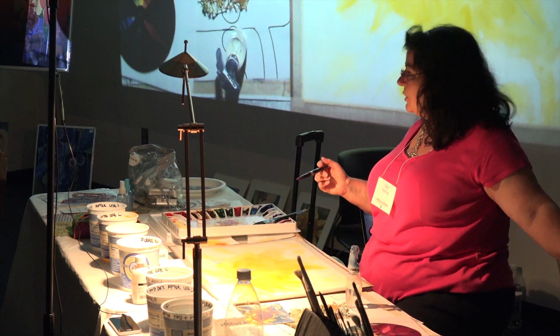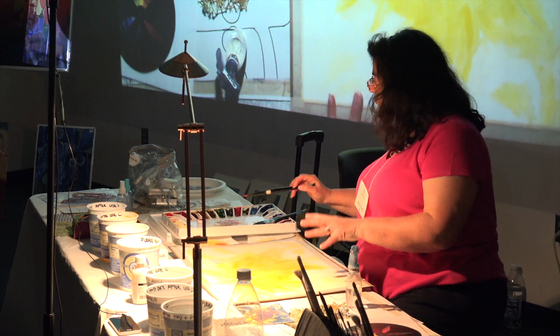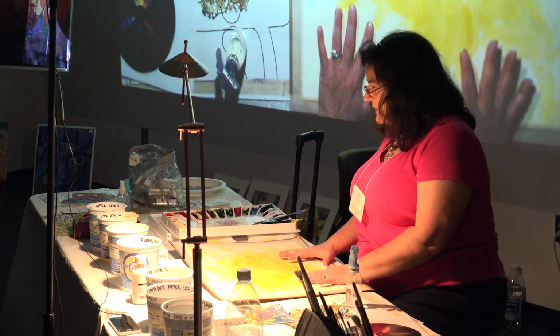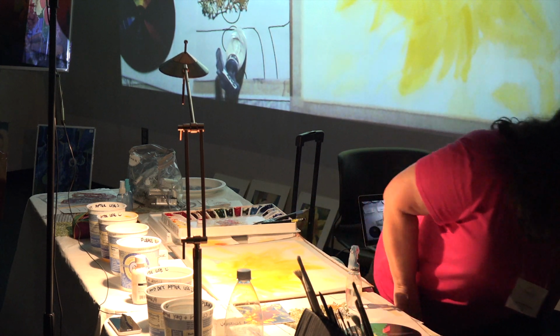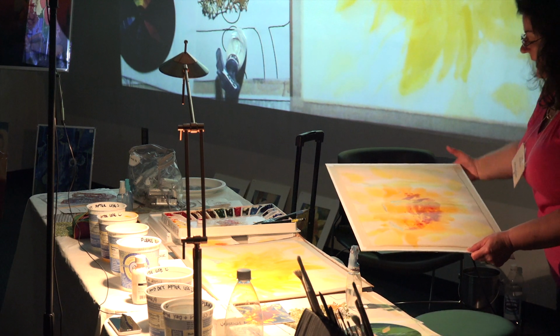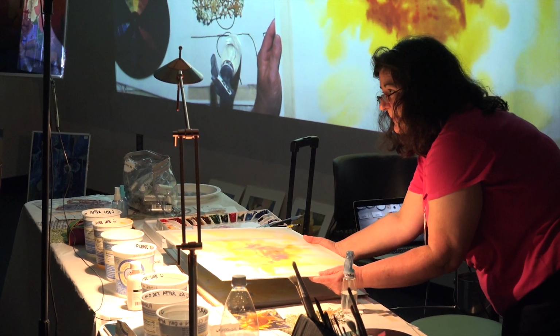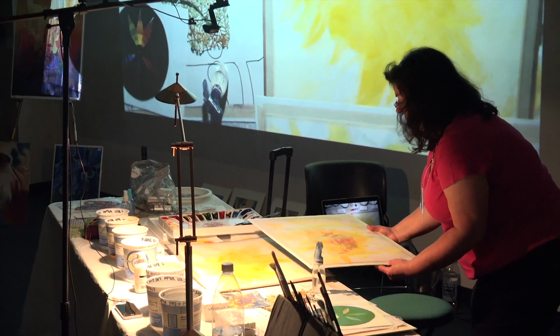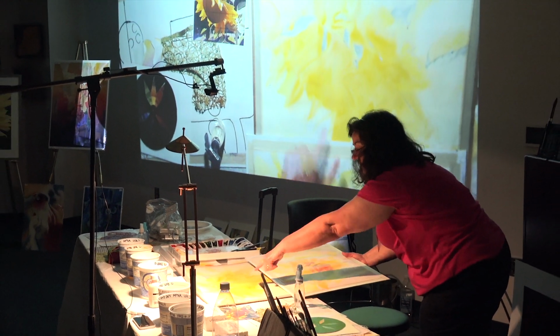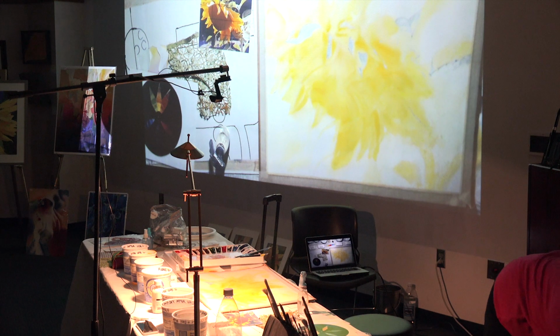So this, of course, dries about 20% lighter. This looked extremely vivid when it was wet, just like this one. But the yellows have a fairly big drying shift. I don't use any cadmiums, but you can see the intensity. If I show you that at the end, it will look much more like this one. I did get a little bit more brown in that one, I must admit.